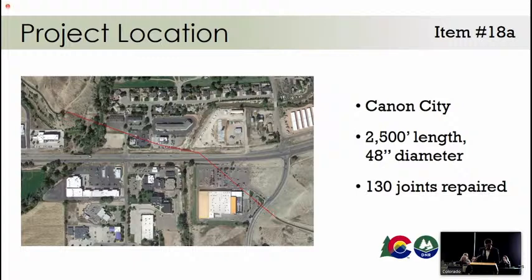So here's a map of the project location. The Grandview Irrigation Ditch serves 54 shareholders in Canyon City. The head of the ditch system has a 48-inch pipe siphon that carries water under a highway and some commercial developments. Last fall, they noticed some standing water in one of the parking lots. Over the winter, they did some investigations with a contractor and discovered that they had about 130 joints in that pipe that needed to be repaired. They got started on that work right away so that they could run water this season, and they are. They've got a fair bit left that they need to do post-season, and they're going to finish up that work when the water turns off.